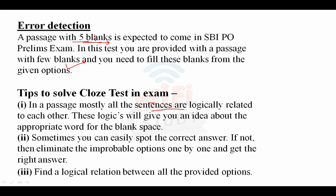In a passage, mostly all the sentences are logically related to each other. So they will give you an entire sentence or the entire paragraph in which you will get 4 to 5 blanks. Okay, and all these sentences are closely related to each other. So this logic will give you an idea about the appropriate word for the blank space. Second, sometimes you can easily spot the correct answer. If not, then eliminate the improbable options one by one and get the right one.